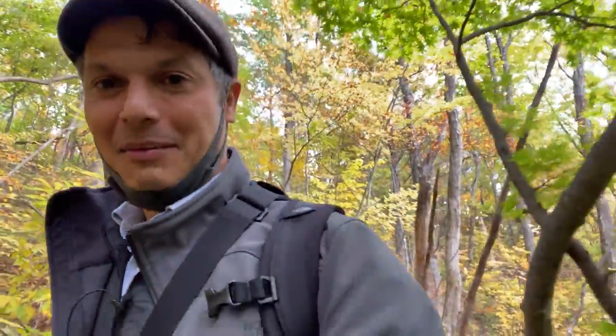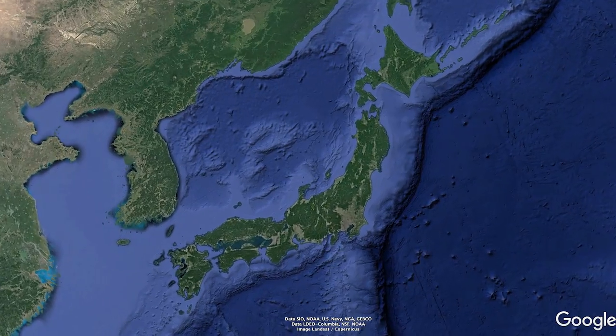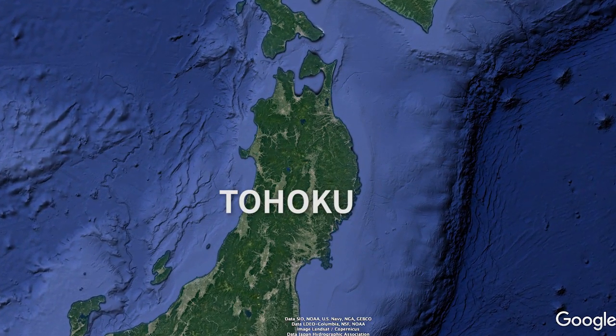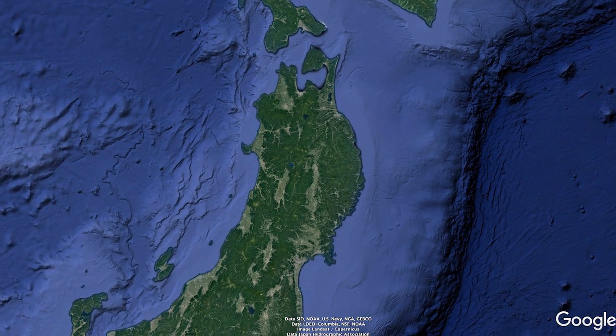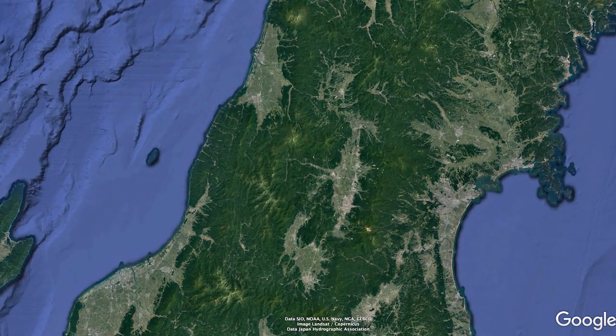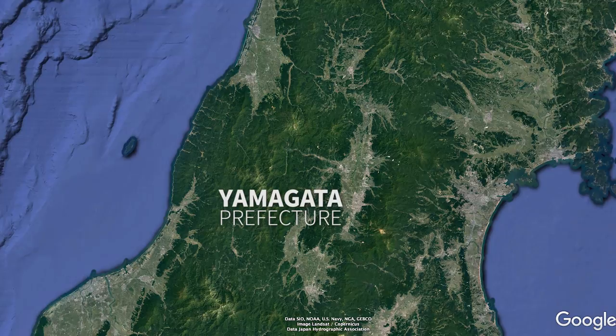So we're descending deep into the forests of Yamagata, not that far from Zao, and you can see this is not an established path, but I have a good feeling we're going to be finding some really tasty mushrooms in here. Where exactly is here? This area of Japan is called Tohoku, located on the north end of Japan's main island. Yamagata is on the Sea of Japan side, about a 3 hour Shinkansen ride from Tokyo.